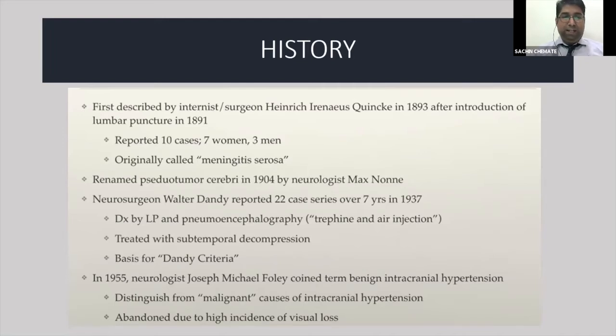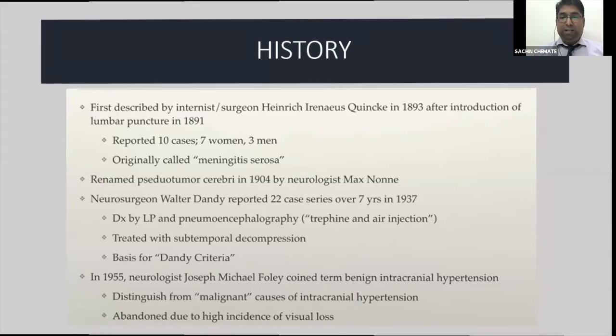After that, it was renamed pseudotumor cerebri in 1904 by neurologist Max Nonne. Then neurosurgeon Professor Walter Dandy reported a 22-case series over 7 years in 1937. He diagnosed it by lumbar puncture and pneumoencephalography, which at that time was one of the main methods for diagnosing hydrocephalus. He treated it with subtemporal decompression, and that was the basis for Dandy's criteria for diagnosing idiopathic intracranial hypertension for a long time. In 1955, neurologist Joseph Foley coined the term benign intracranial hypertension, but as I said, it is obsolete now, because he coined it basically to distinguish it from the malignant causes of intracranial hypertension.